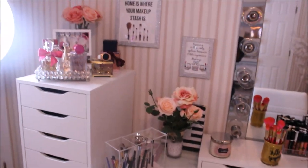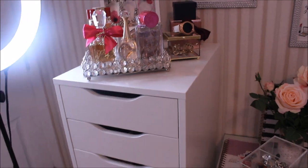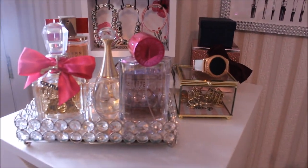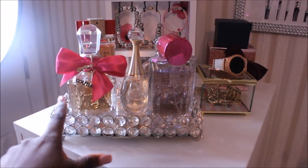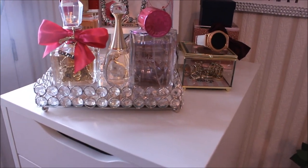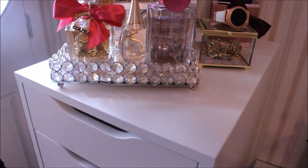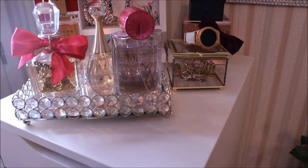So next up, I have on top of my Alex 9 drawers, just my perfume. And I just have my ring light right there to give me some extra light while I film. But I just keep my perfumes. And I bought this little tray so small to keep me from just jamming so much perfume on here. So I only have 5 on here, which is good. And the rest of them I just keep stored in my bathroom. But these are some of my favorite ones, so that's why I put them there.